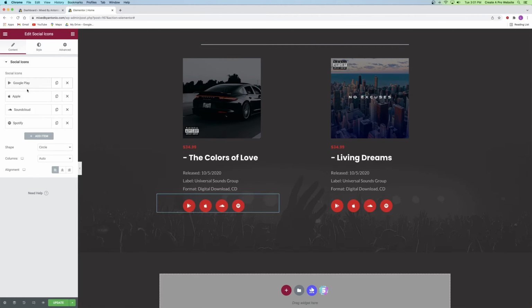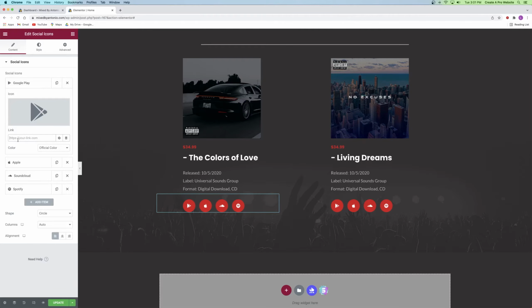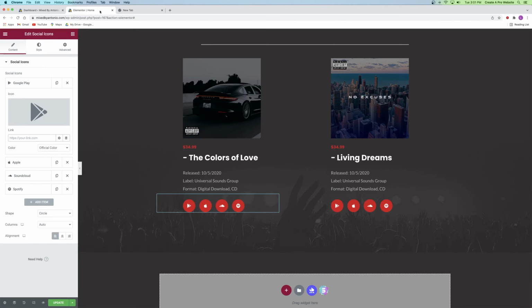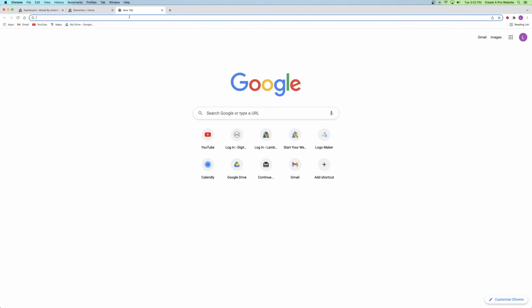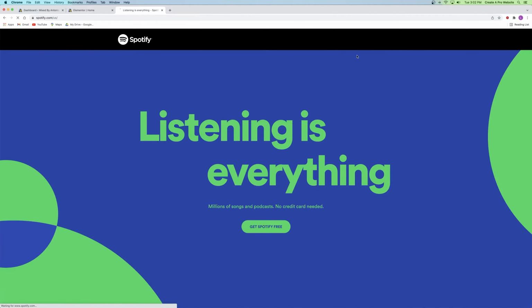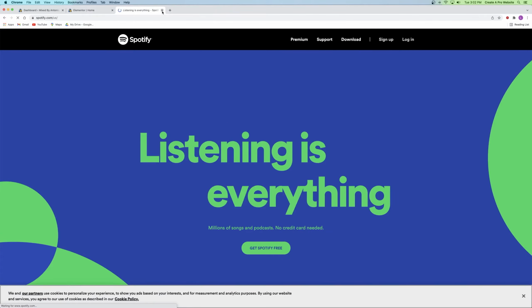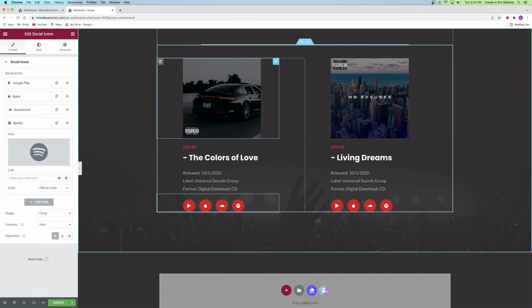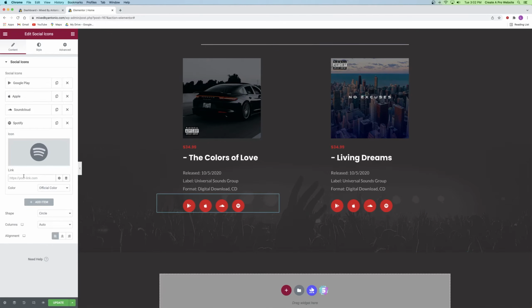All you have to do to link these buttons up is you click on it and you can add the link right there. So what you're going to have to do is, if you're building this for a client or for yourself, you'll have to go on a new tab, and let's just say we're hooking up, let's try Spotify. You would go over here and you'd go to Spotify. You would then click on Spotify here, and then you could search for the song while you're in Spotify. And then you would copy the URL, similar to what we did with the YouTube video for the background of our top page. And then you come over here and paste it right there.